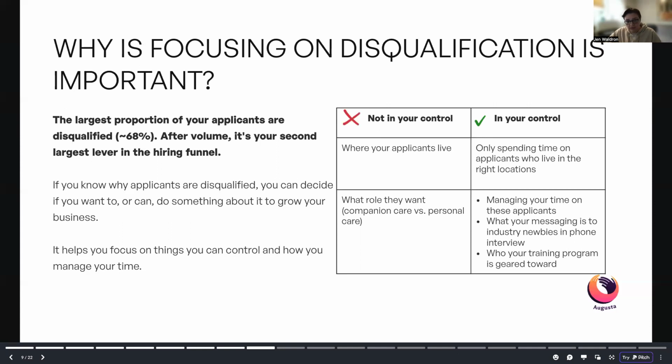Another thing that's very difficult to control is what applicants perceive as the job as they apply to it. Augusta tries to help with that, of course, but I hear this all the time: a lot of applicants, not quite caregivers yet, think that home care work is companion care. They have this notion that they want to go play cards with grandma, which is wonderful. I would love to play cards with grandma. But the reality is that most of the work is personal care, right? It's the ADLs. We all know that.